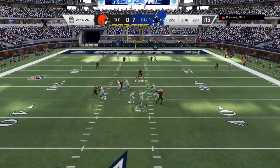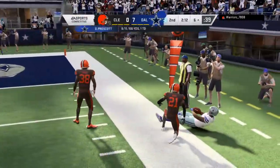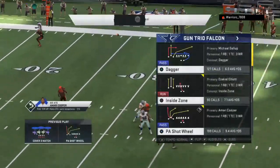Prescott. He's going to find Gallup here, complete. That one goes for 24 yards.